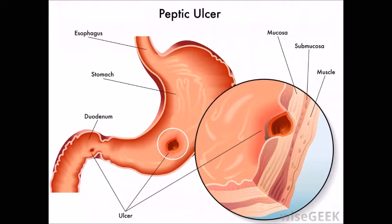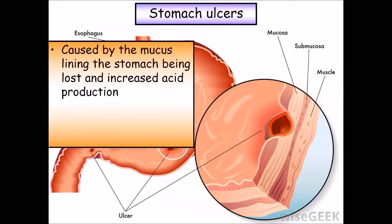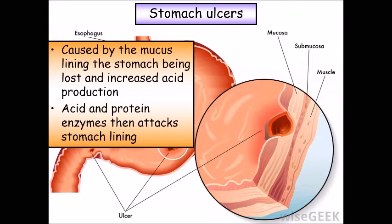We've got a mucus layer there that helps to protect the lining of the stomach. But if that is thin due to illness or malnutrition or something like that, then the acid can actually burn the lining of the stomach. And that can cause a sore, which can become very painful. So that mucus lining is protective and prevents us from getting stomach ulcers, but can effectively be worn down due to different circumstances. And then the acids and actually the proteins within the stomach juices can work to break down and attack the lining of the stomach.